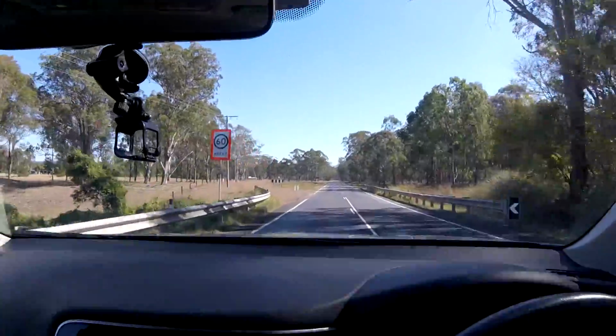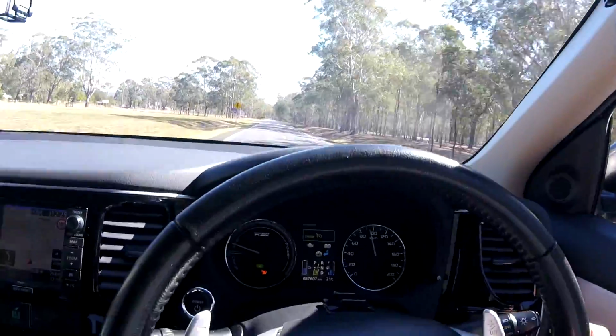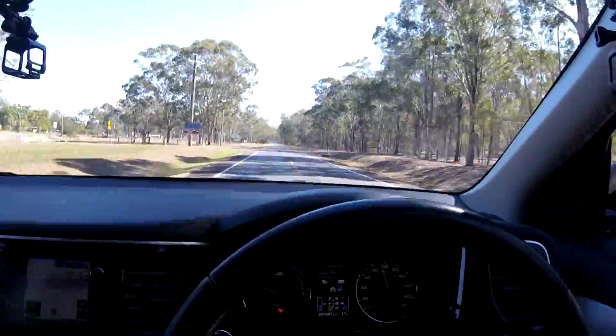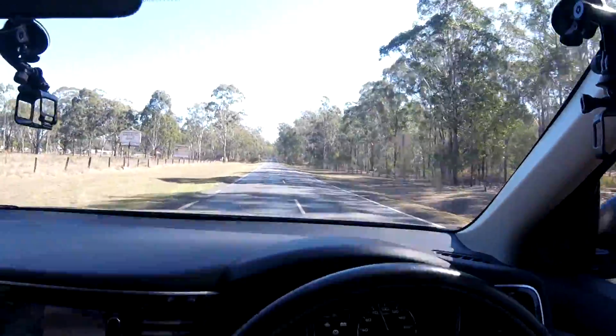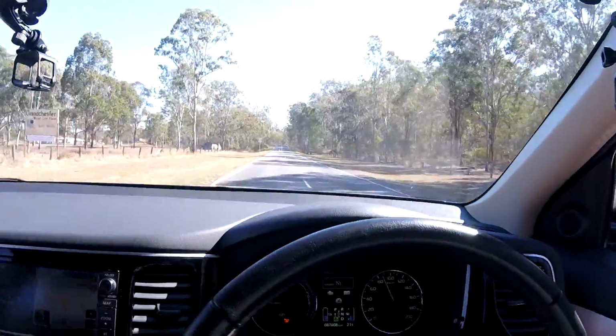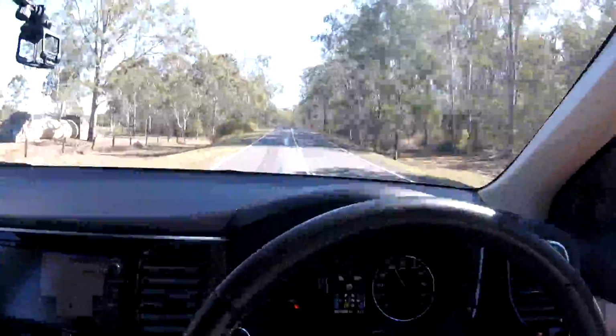We're coming into a 60 zone. I've turned off the engine already, let the car coast. And driving full electric here on the 60 zone. Far more efficient than having the engine on.